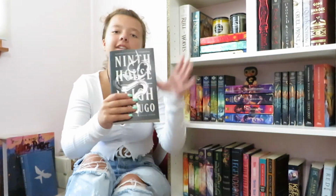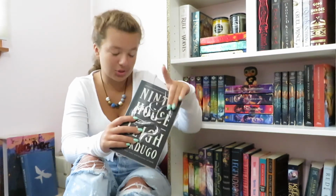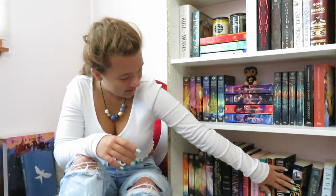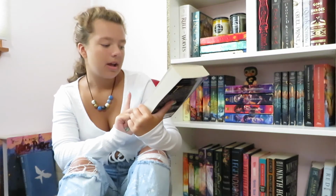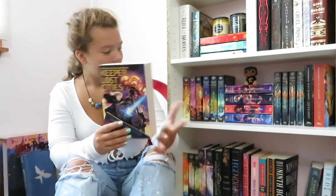Another TBR book is Ninth House by Leigh Bardugo, and it's not up with my other Leigh Bardugo shrine because that's the Grishaverse, and Ninth House is not Grishaverse. Then I have, surprise, another middle grade book. It's Keeper of the Lost Cities by Shannon Messenger. I haven't read this yet. It's on my TBR. I think there's like 8 of them or something.